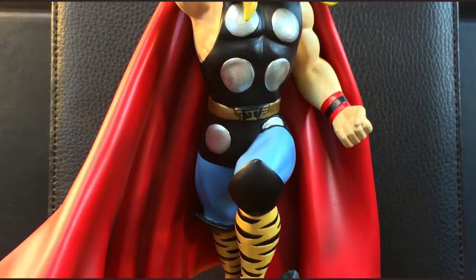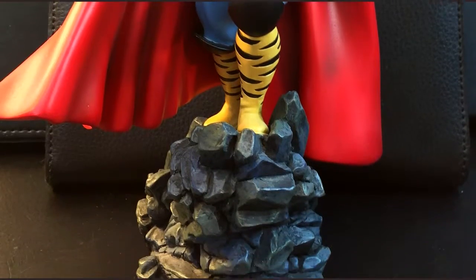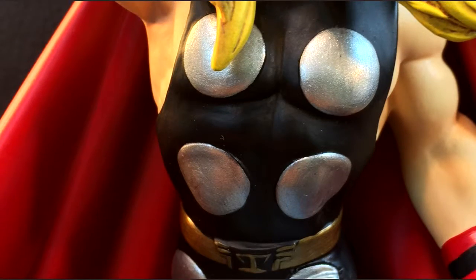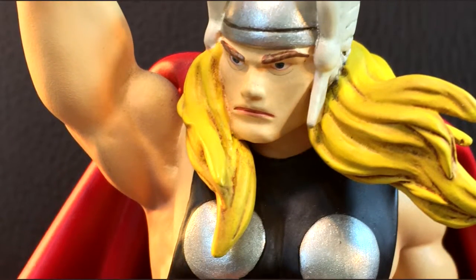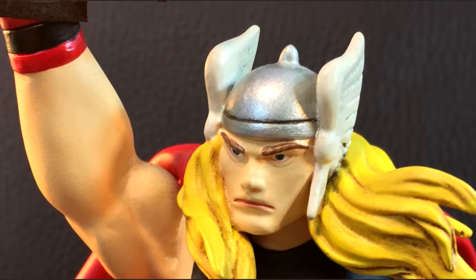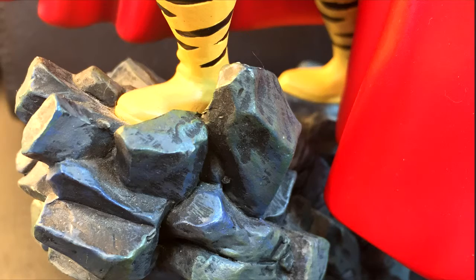This is one of my favorites. It's really cool. It's obviously the classic Thor that we've seen in the comics for the majority of his existence. Obviously, his costume changes, as most of these heroes' costumes do. This is the classic Thor that I think pretty much everybody is used to. He's standing on this nice rocky ledge that they really went into a lot of detail on. I love the flare of the cape in the back, all the wrinkles they put in here.